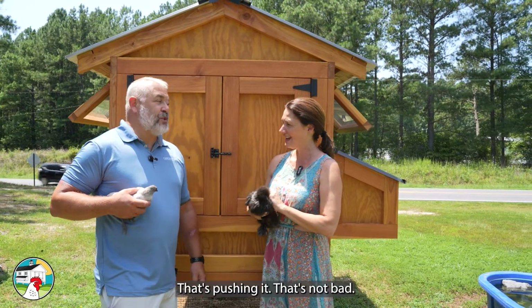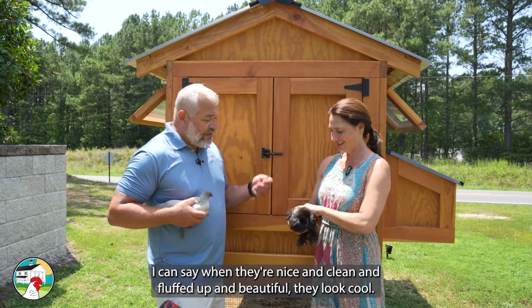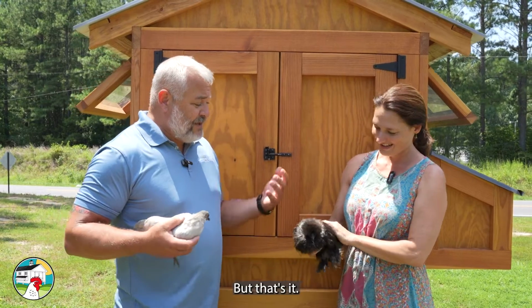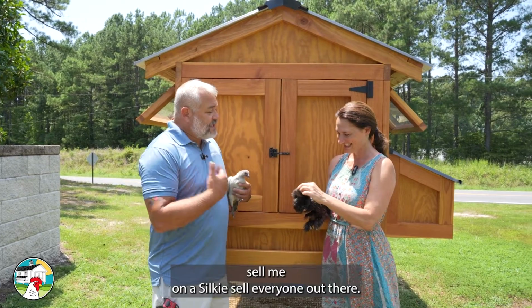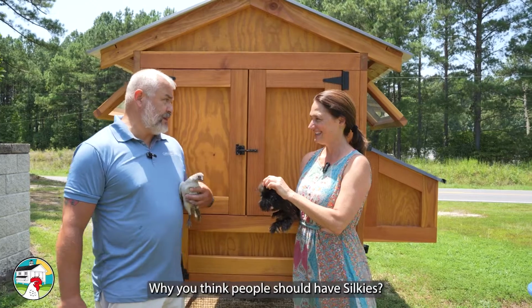That's not bad. That's pushing it. I can say when they're nice and clean and fluffed up and beautiful, they look cool, but that's it. I can't think of any other reason to have a silkie. All right, so listen, Kristen, sell me on a silkie. Sell everyone out there why you think people should have silkies.